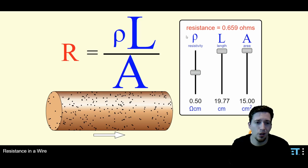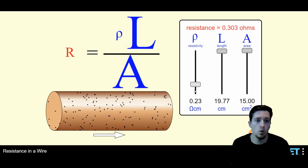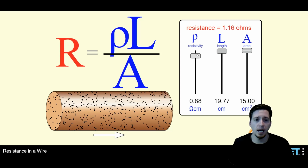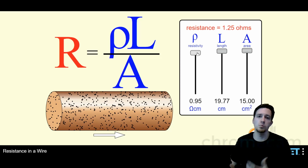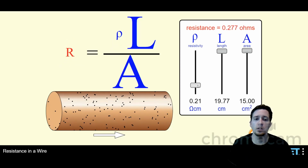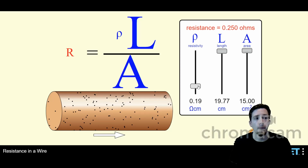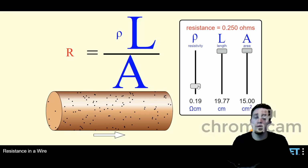This last weird-looking P thing, that's actually the Greek letter rho, R-H-O, and that tells us something called resistivity. Resistivity is basically a measure of how resistive it is to electron flow in general. So if we talk about a high resistivity, that's not a great conductor. It's not letting electrons move through as easily. But if I have a very, very low resistivity, that's something that's a really, really good conductor. So when we're talking about resistance, we're thinking about the resistance as being to the electron flow or to the current.